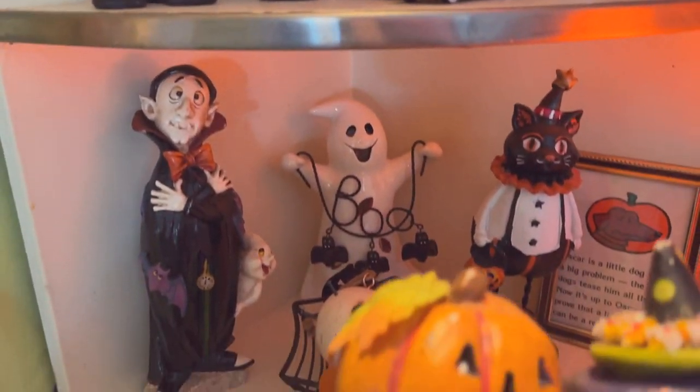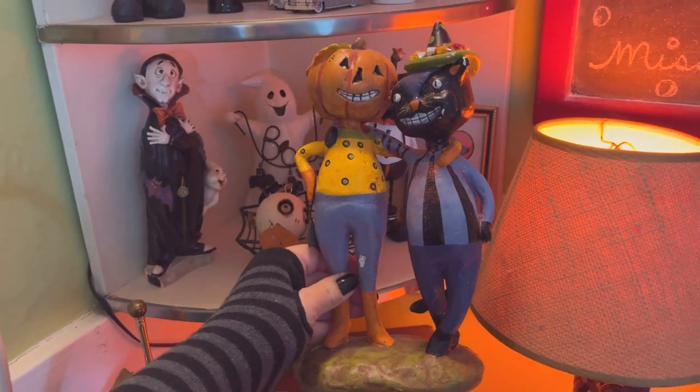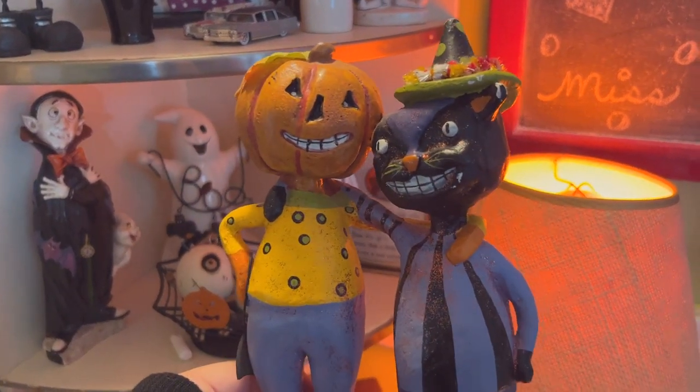The Cat and Pumpkin Buddies was a thrift store find. Husband thinks it's super creepy, but I love it, and I'm glad I didn't get rid of it.